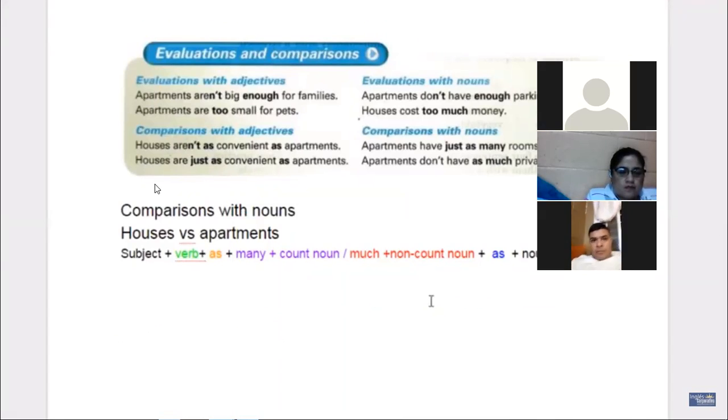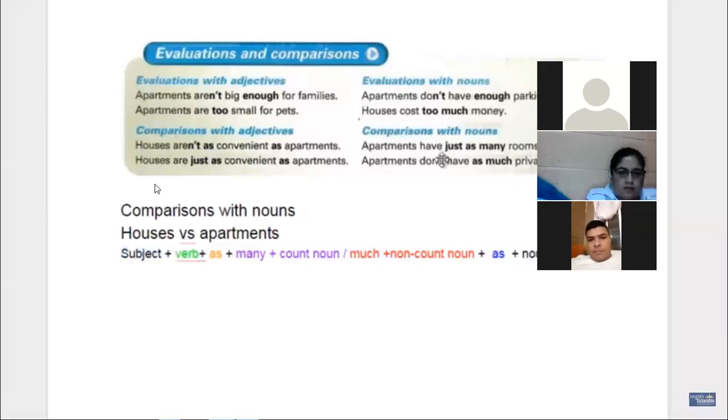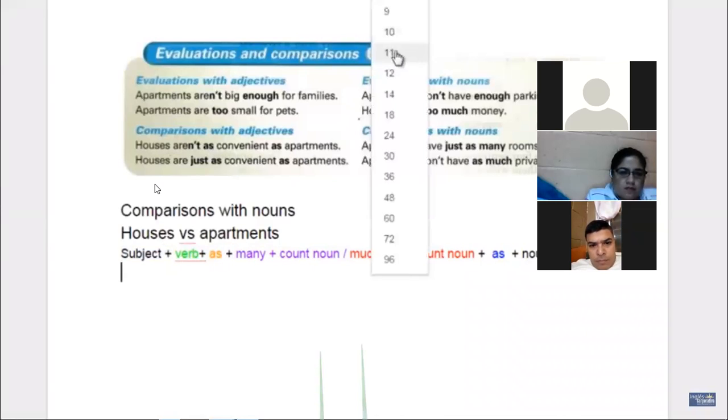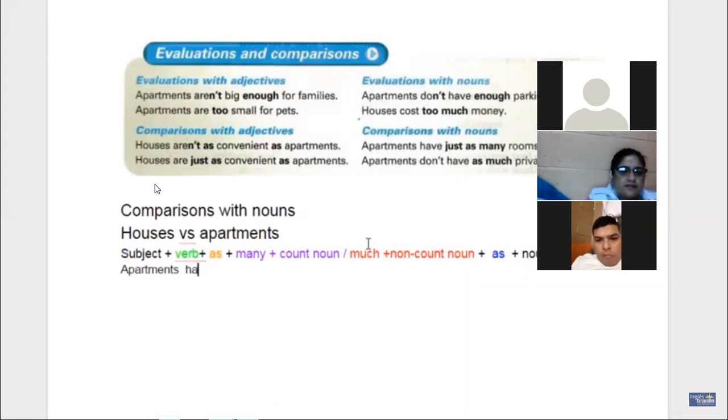And what I would like to do is propose this formula that you see towards the bottom in order for us to make sense of this comparison here on the top. So first of all, we're going to have some sort of subject. In this case, as you can see, apartments is our subject there. I'm going to make this small because I want it to fit on the screen. So apartments, that follows the verb. The verb can be in its positive form or in its negative form.